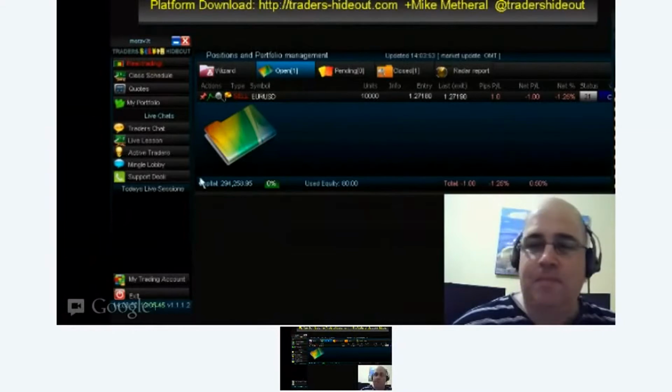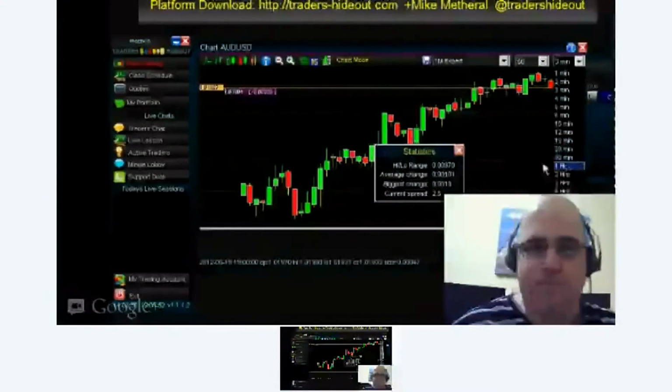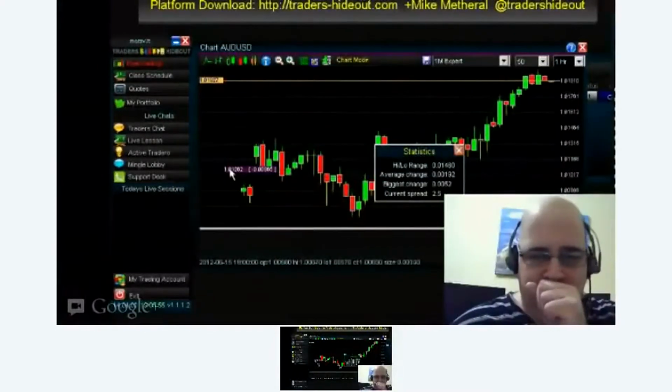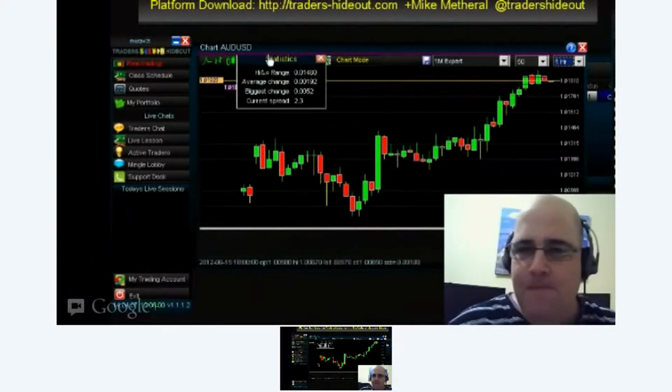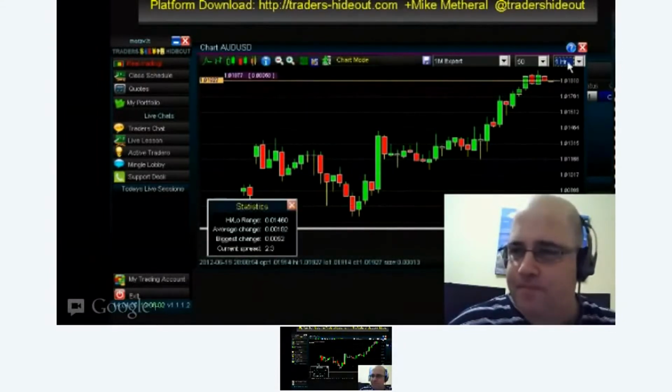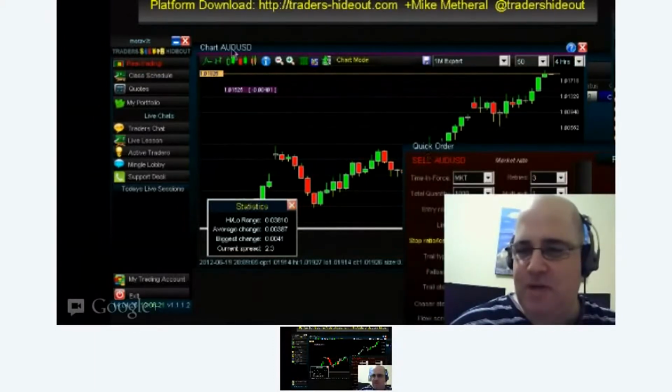Next one up, Aussie dollar. The Aussie dollar has been beaten up today a little bit. Also, this is higher highs. I don't see any retracements here at all. I would be looking for a retracement from the 40 pips at least.